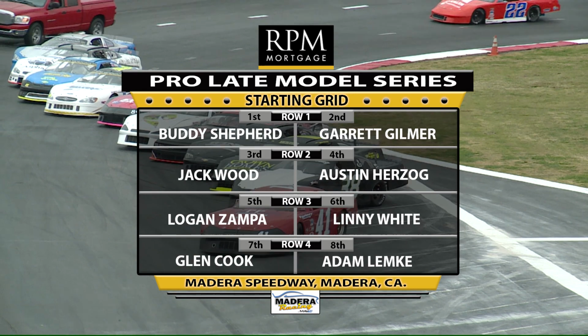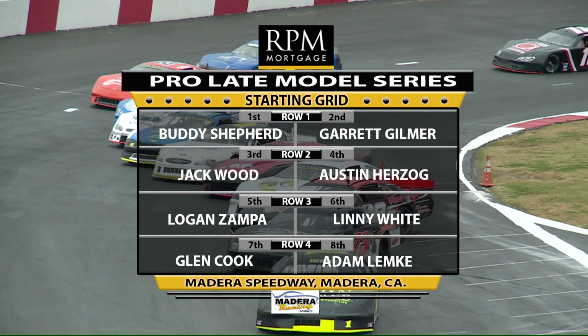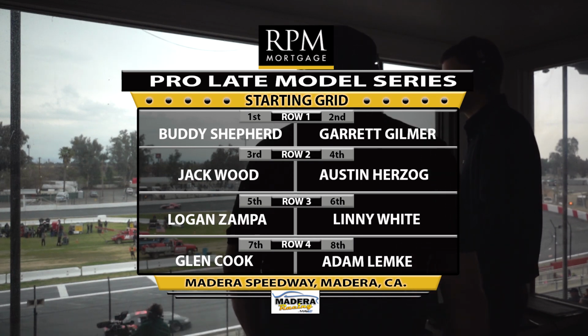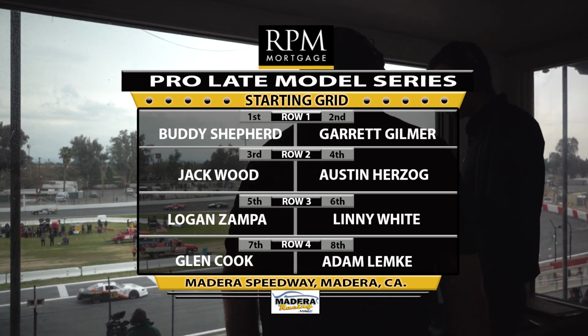The 18 car, good to see it out there. That's the Cook's Collision entry of Jack Wood. Car number 11, another Junior Late Model standout with 6 career Junior Late Model wins, our Rookie of the Year from last year, Austin Herzog. The 92 from Napa, California, is young Zampa out there. Good to see Logan Zampa back in that 92 car. Yep, our runner-up last year.